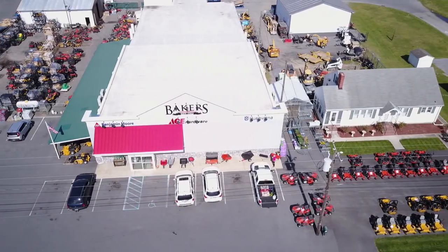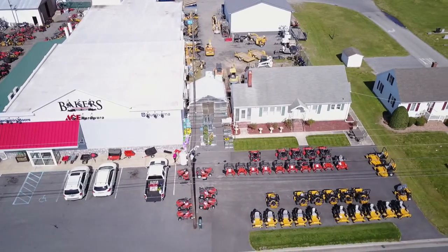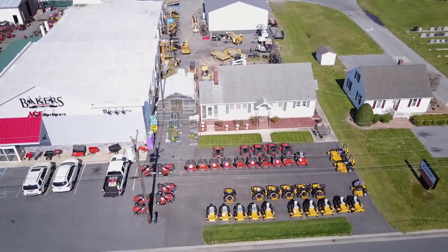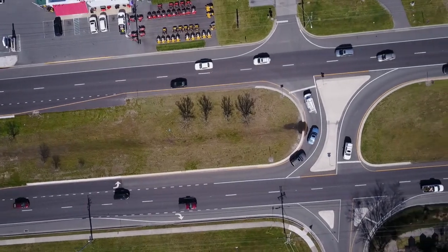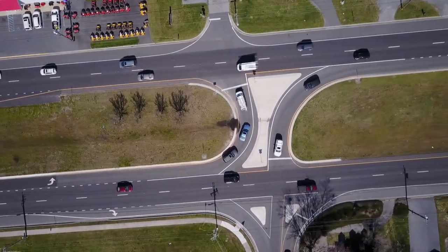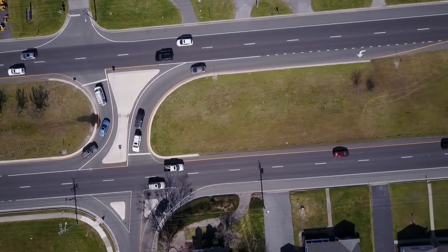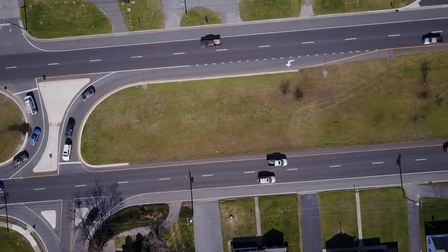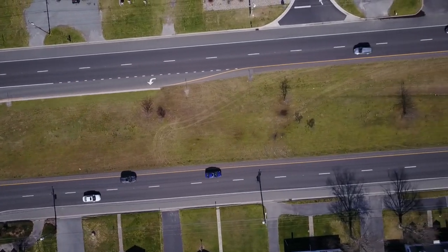Of course, on 113 is the ever-familiar Baker's Hardware, long a mainstay in Millsboro. If Baker's doesn't have it, you probably don't need it in the first place. Baker's was here long before other shops were here, and it will be here long after those are gone. It's one of those businesses that is family owned and family operated and known as a local spot.